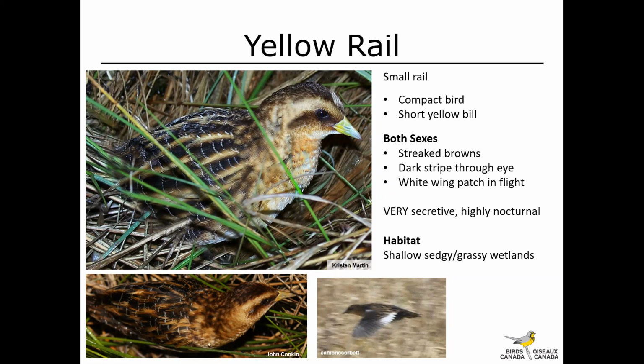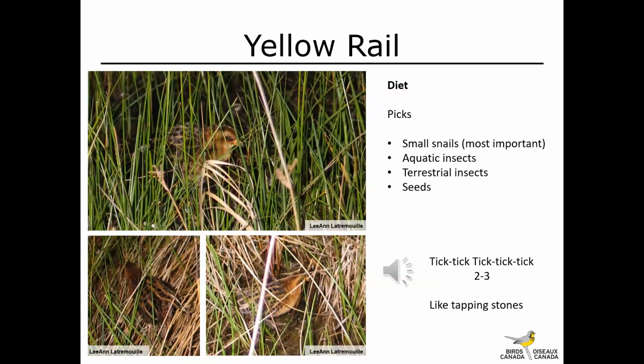They really like those damp edges of wetlands, especially all those grasses and sedges, because their diet consists of a lot of very small snails. And if you've ever been to some of these little sedge wetlands, you'll see sometimes they're just absolutely covered in little tiny snails. So small snails make a big portion of their diet, as well as other aquatic insects, terrestrial insects, and the odd seed as well.